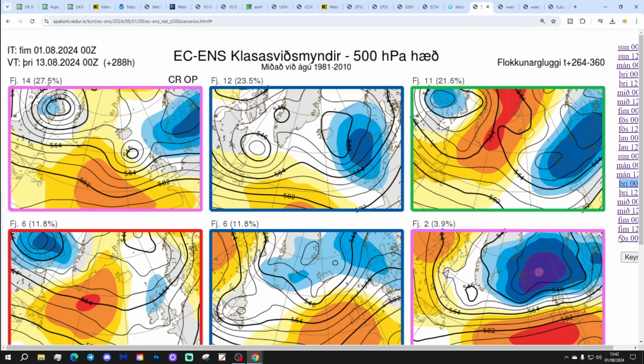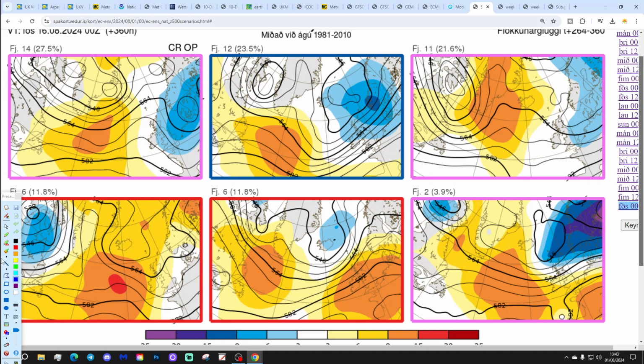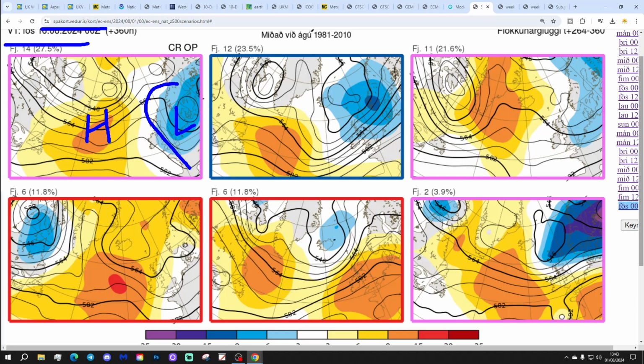these are the options that we've got. If I can get it to work, will it work? Yeah, there we go. So that gets us to the 16th of August. Got 14 members of the ECM ensembles with low pressure to the east, high pressure out to the west. That's going to be cool and showery, with winds in from a northwesterly or northerly direction. 12 with low pressure to the east, high pressure in the Atlantic, cool, showery again.